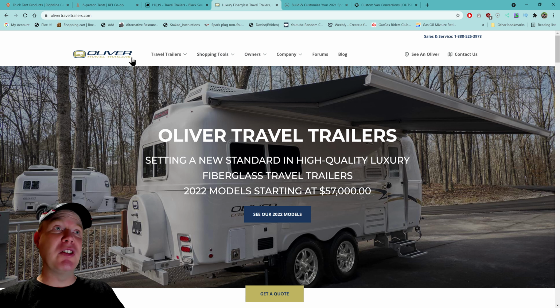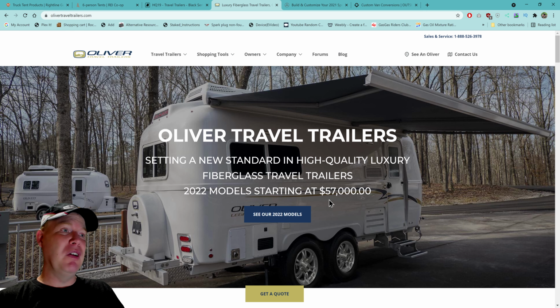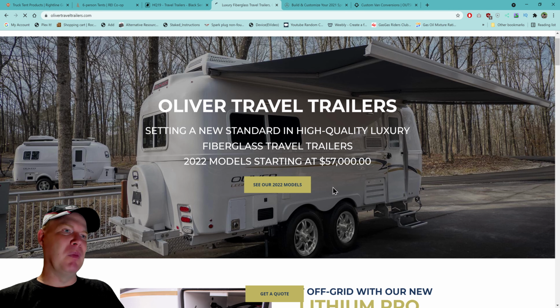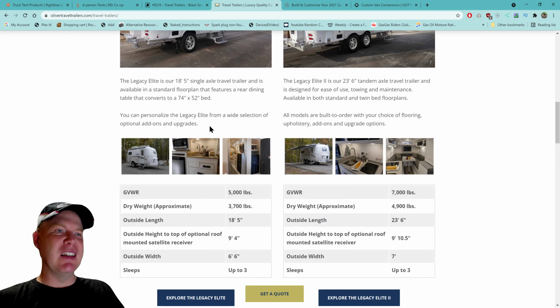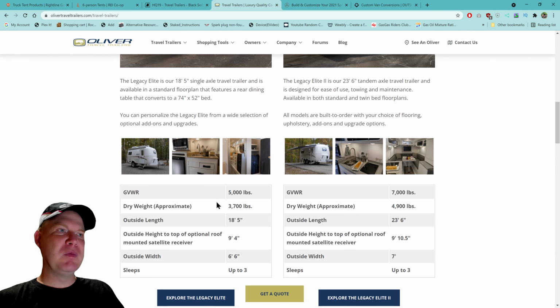And so I was also, before the Black Series, I saw these Olivers. Well, I like these Olivers. They're also pricey too. Starting at 57,000. I think I priced one and it was like, I want to say it was 80 for the little one, but I don't remember. But we can see their models. Their travel trailer. You got the Legacy Elite, Legacy Elite 2. I was thinking about the littler guy here.